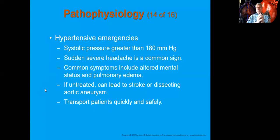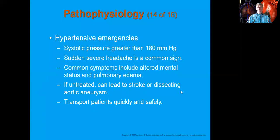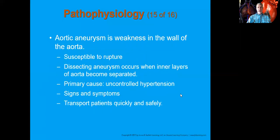It's where that heart just, it bursts, and all of that increased pressure on that blood vessel, the aorta, just starts to tear away. And I know we'll see there's a difference between a dissecting aortic aneurysm and regular heart attack. Not that we minimize either one of those, but on the next couple of slides, we'll look at those. And if I can find what page they are, I will certainly tell you. But transport patients quickly and safely. The dissecting aortic aneurysm is a really, really bad thing to have. Aortic aneurysm, there you go.